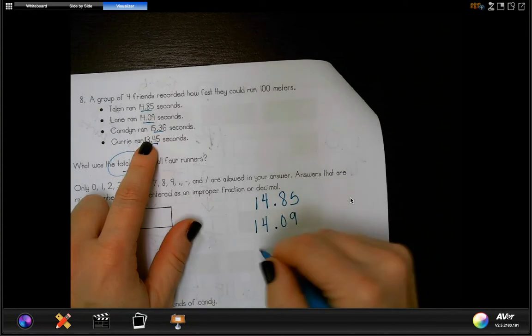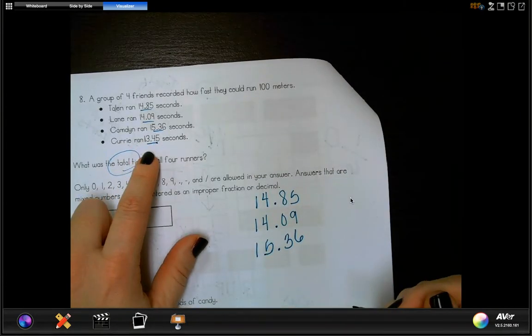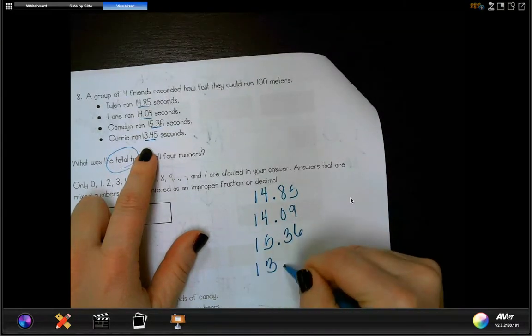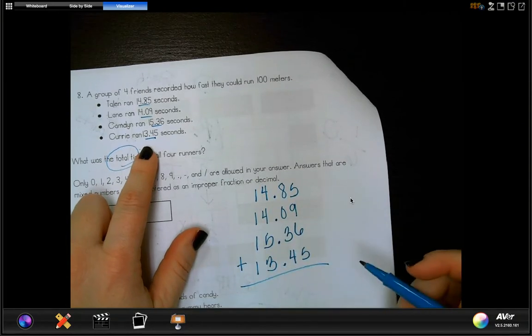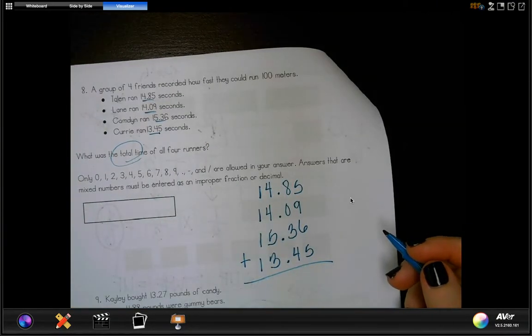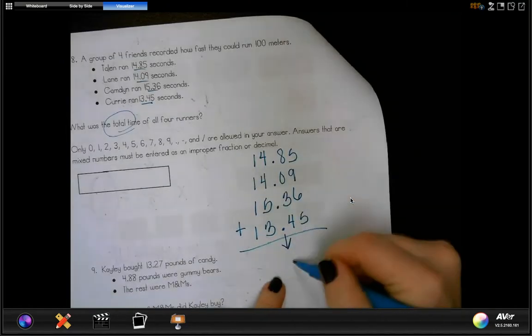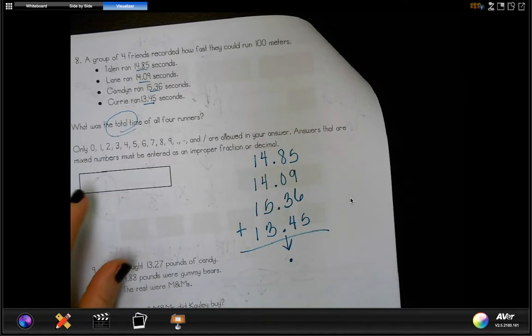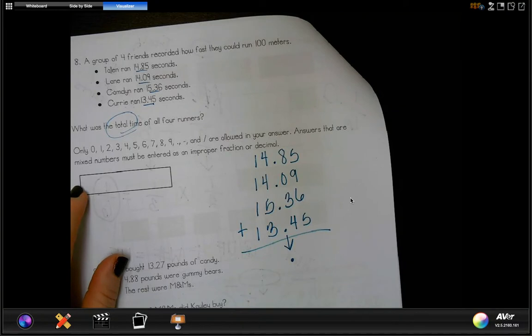All right, so now we're on Camden. He ran in 15.36 seconds. And then we've got Curry at 13.45 seconds. We want to know the total time of all 4 runners, so all we have to do is add the 4 numbers together. What I'm going to go ahead and do first is bring down my decimal, because guys, look, you have to type in your answer. What happens if you have the right digits, but you forget to type in a decimal? Well, it's going to say that you got the wrong answer because you did, okay? You have to remember to insert your decimal.